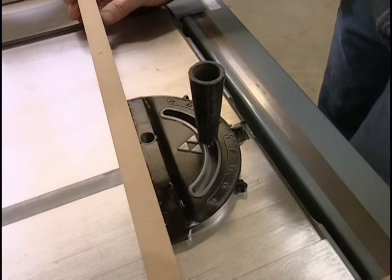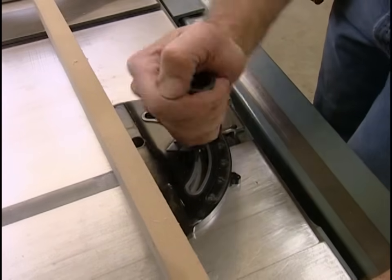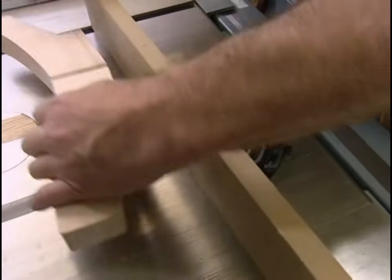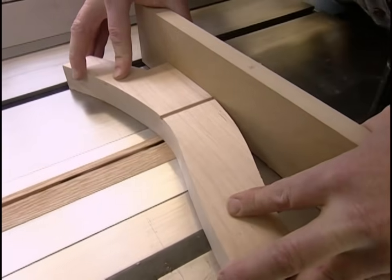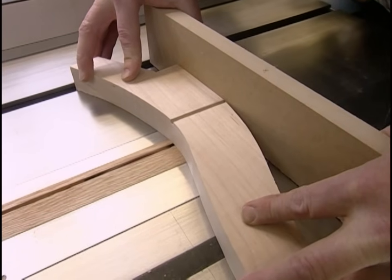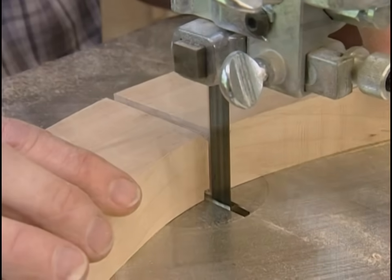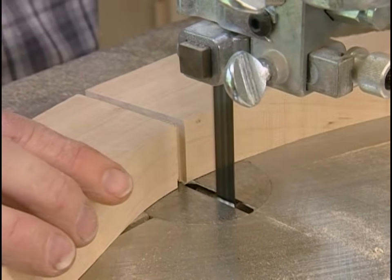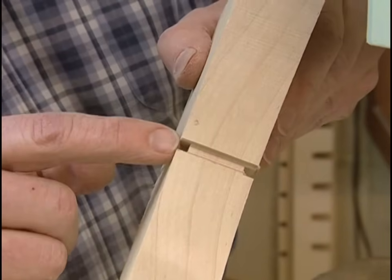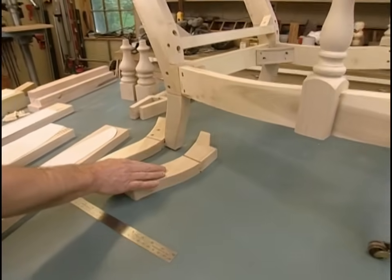That takes care of one side. Now I'm going to swing the miter gauge 5 degrees on the other side of 90 and do the opposing face. But a little nibbling at the bandsaw takes care of the groove at the back of the post. Well, that takes care of that post.